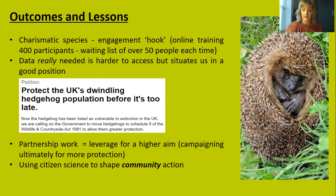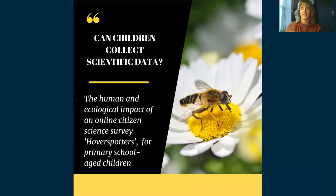But we've put ourselves in a good position by starting off with a small contributory citizen science project with ad hoc sightings, building up trust in a volunteer base to put us in a really good position for the future, and crucially gave us leverage for that ultimate higher aim of campaigning for more protection of hedgehogs, so going from a Schedule 6 to a Schedule 5 species, which would also give them protection for their nesting sites as well. It was a real community-orientated project.